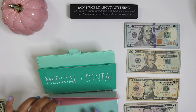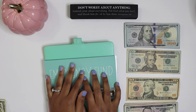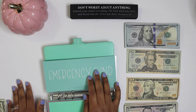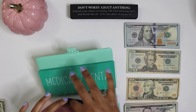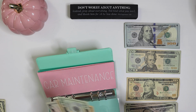Car maintenance, and just so everyone knows, if you're new, this is like an extra emergency fund that I put aside so that I don't have to go into my real emergency fund in my bank account. I'll use this first before I go into my bank account. Car maintenance is getting $5. There is 45, so we're going to have a total of 50.